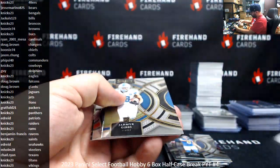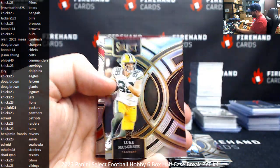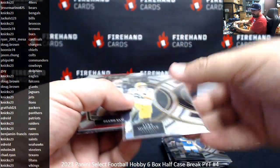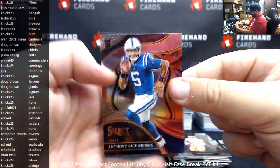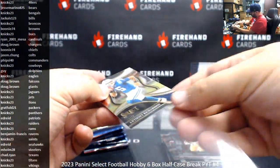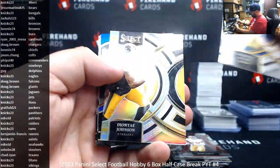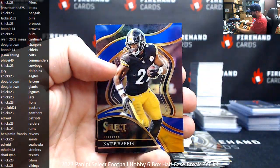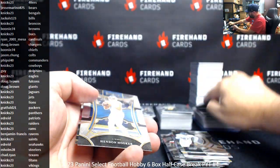Jahmyr Gibbs, Lions. Luke Musgrave for the Packers, silver rookie. Anthony Richardson, club level for the Colts. Blue club level, Najee Harris, Steelers, numbered to 99. M. Holm.